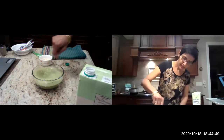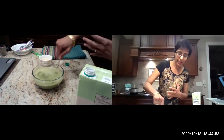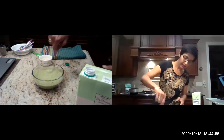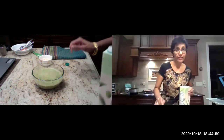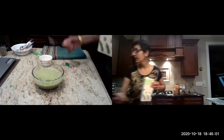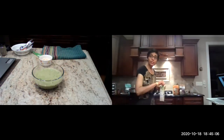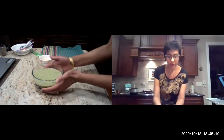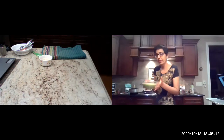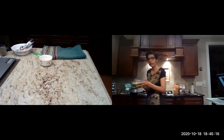In the end, if you feel that this is too thick, we will just liquidify by adding a little more milk in there. But this pudding is already done. And I'm going to just keep that aside so that it will settle. Hopefully, by the time we are done with the cooking, this would be done.